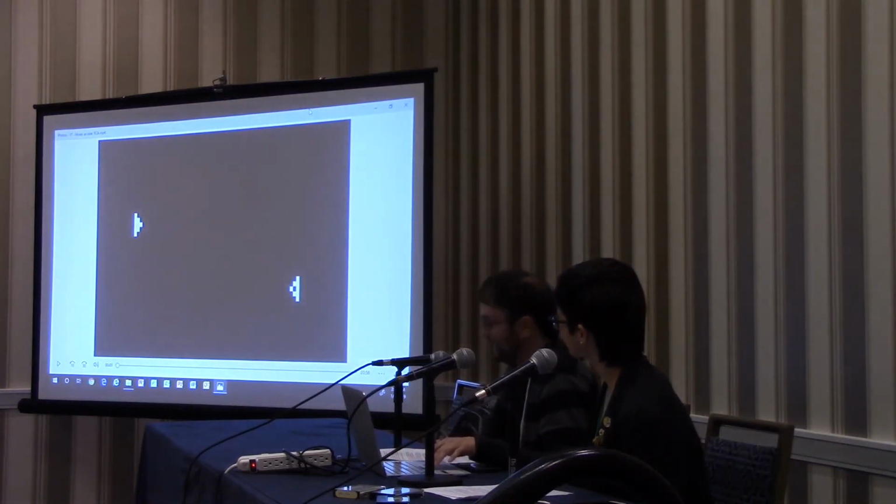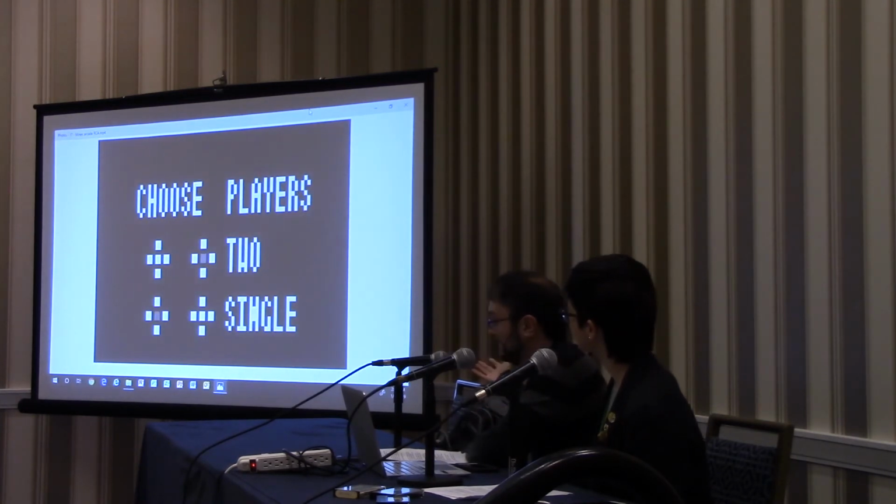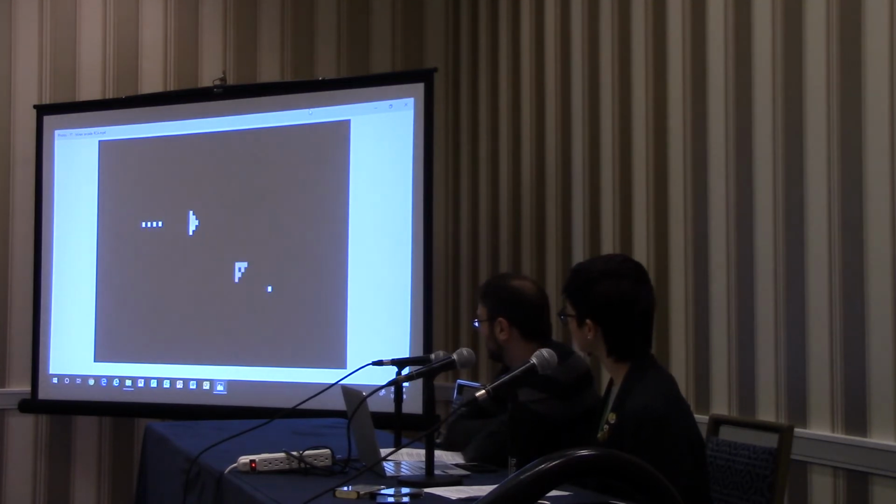So here's Mines again, but it's been refined. If you're familiar with the Atari 2600 game Surround, this is basically Surround several years before that even came out. So now the ships can crash into each other. Instead of firing mines, you're laying mines behind you, and you can crash into your own mines, as you can see.